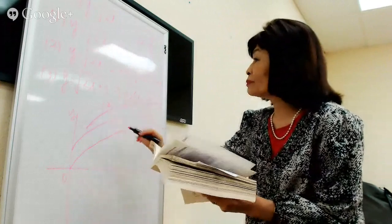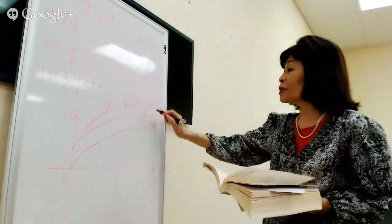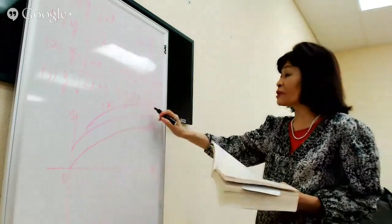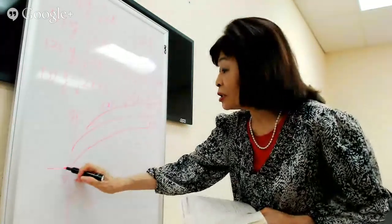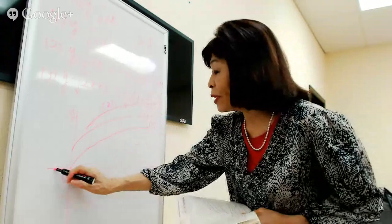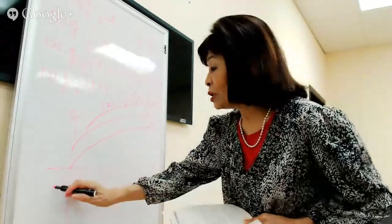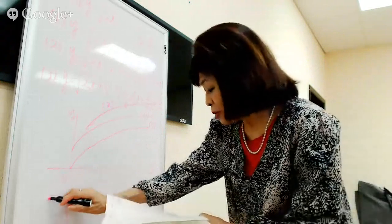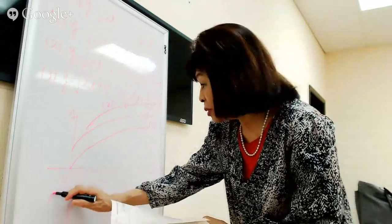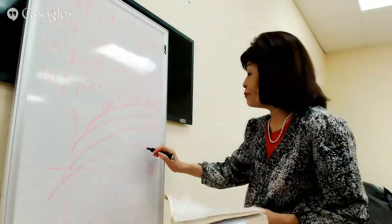Number 3. x plus this and that. What number makes the inside of the radical sign 0? Negative 3 over 2, which means negative 1.5 here. And negative 3, 1, 2, 3 here. Then draw the same graph. I can go this way, just roughly. This is number 3.